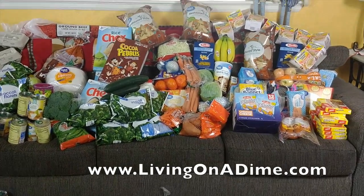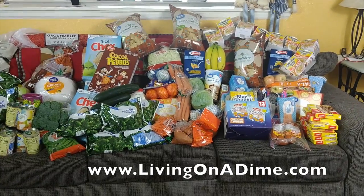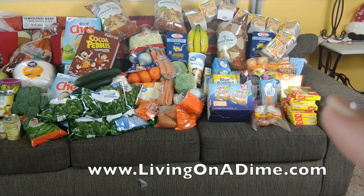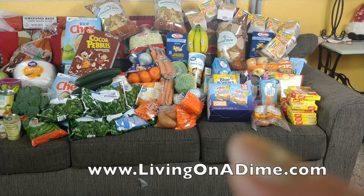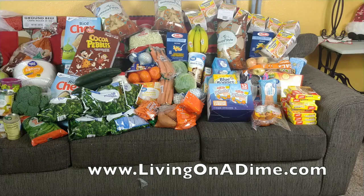Then we have 3 bags of chips for nachos and taco salads. Then I have gluten-free pasta there, and over here for pasta dinners. I got some whales for Jack's lunch. These are already the prepackaged ones, and normally I don't buy those, but they were only a penny cheaper than buying the box, so I just got those.